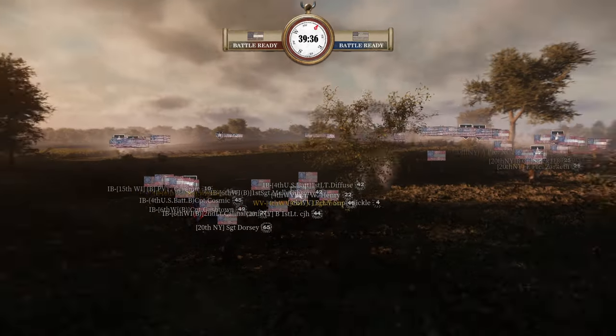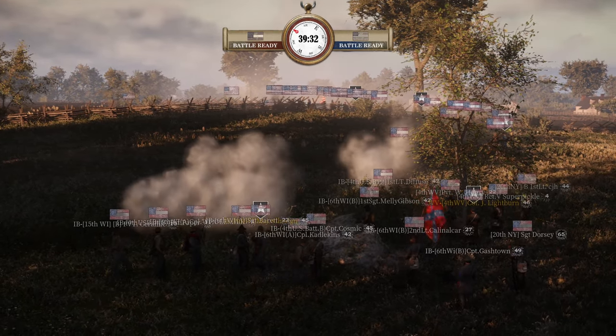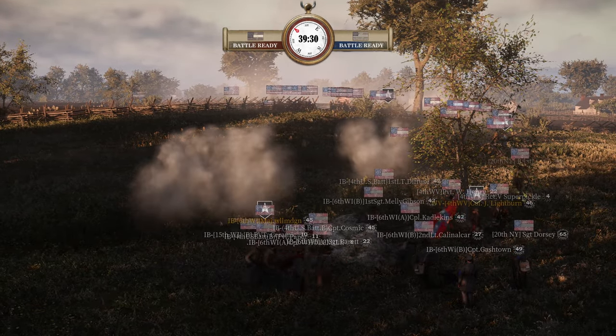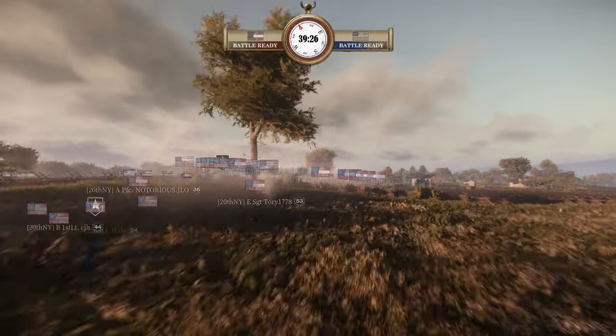Somebody else coming up as well. We got IB and 4th Pathfinders, 4th West Virginia over here as well. Really solid job. I'm very impressed with 1st VA being able to hold.